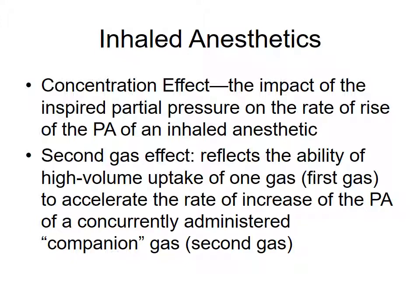You don't need as much isoflurane to fill it up. So the uptake into the bloodstream ends up being faster because of that. It's like the first gas, nitrous oxide, is carrying the second gas, isoflurane, on its back to get into the bloodstream a little quicker. So two different concepts there. They're more theoretical than anything, and they have to do more with nitrous oxide, but still a good background for you to know.